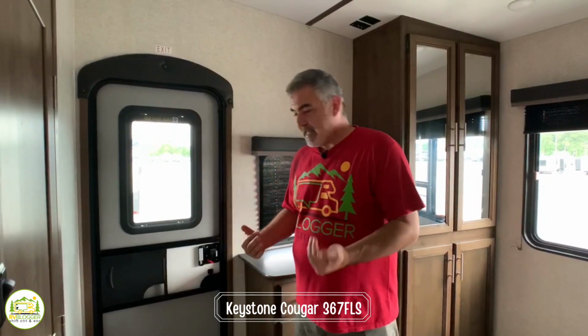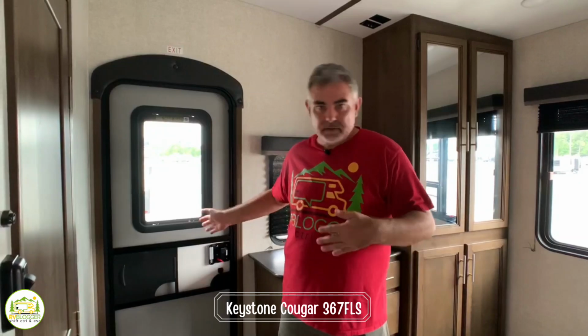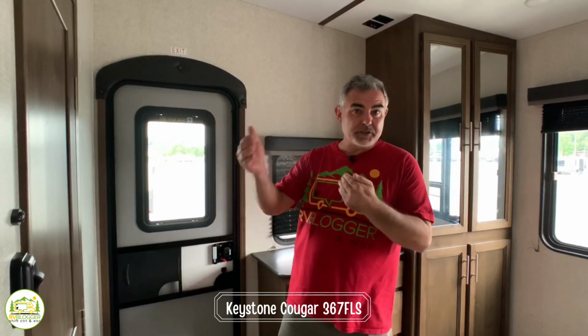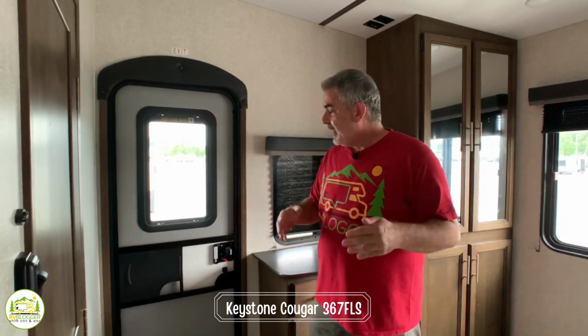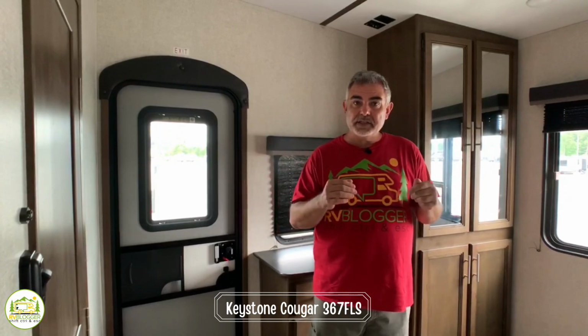Another feature we really like about this owner suite is that it has a separate exterior door, so that way you can come in and out just from your bedroom area. It just gives you a little more privacy and a little more separation from the rest of the 5th wheel. And then finally, the last thing we really like about this 5th wheel is that it is a 4-season model as well, so you can extend your camping season all year round.